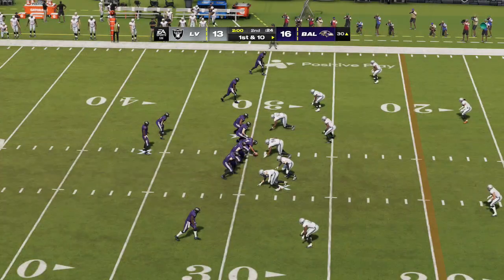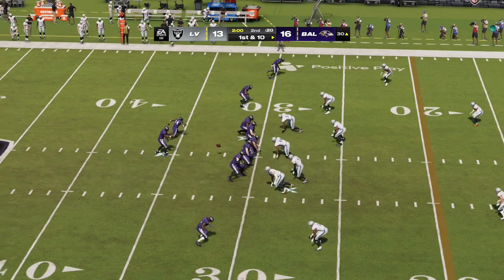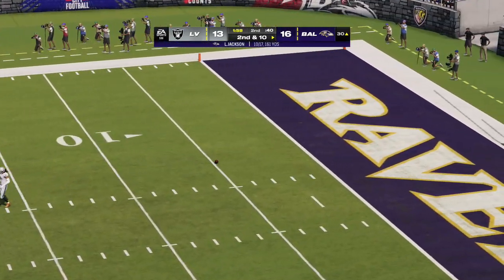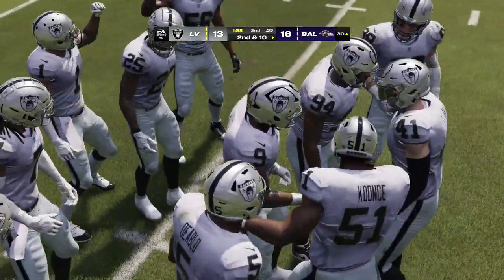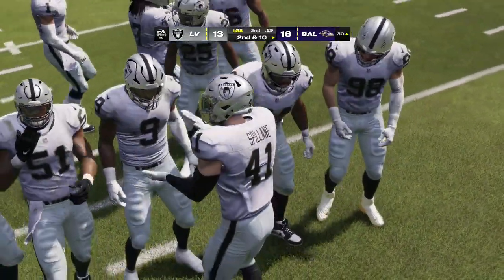So 1st and 10 now from the 30. Jackson. And that is going to be incomplete as he led him a bit too much. Well, touch and timing are critical for those types of throws. He put a lot of zip on that one. Needed just a little bit more finesse trying to get it to his back.